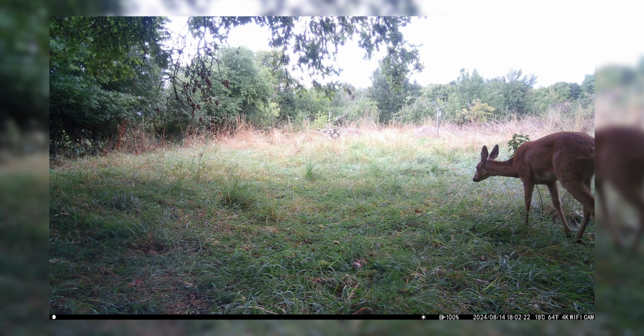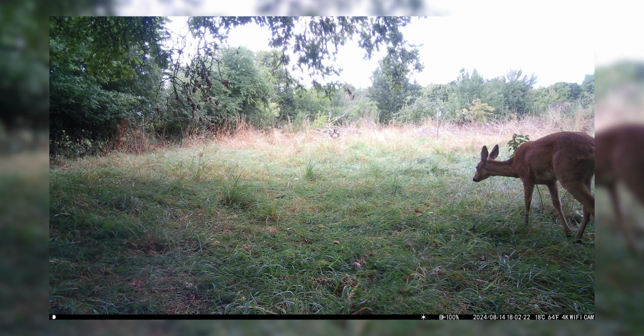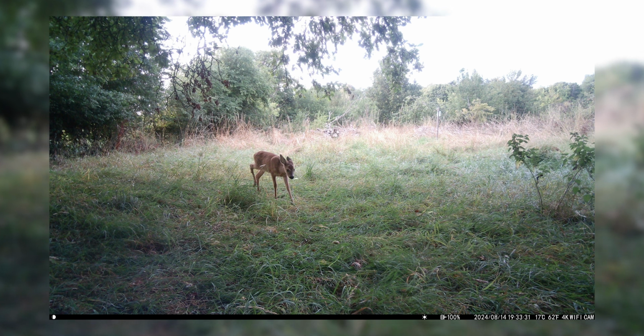That's a shot every single minute. In the middle of the night, not much is actually going on. These are the photos I have got with it and some of the video. These are some deers and a little fox as well.